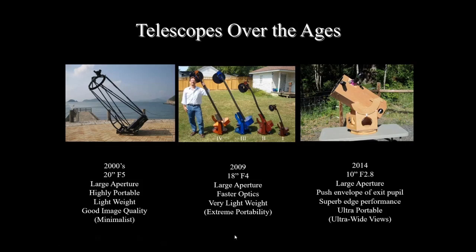extreme portability. And then around 2013 to 2014, Mel Bartels out of Oregon started making these ultra-fast telescopes. He made the 6-inch f/2.8 first and just raved about it. So that really caught my attention. This particular one is a photograph of a 10-inch f/2.8, and it's getting into a decent size aperture.